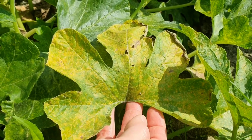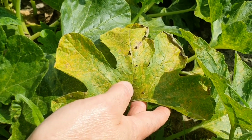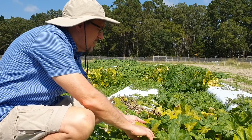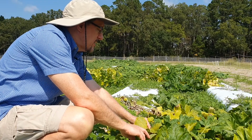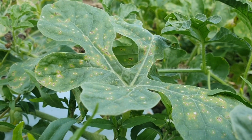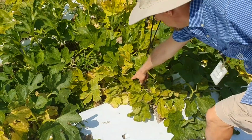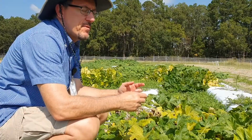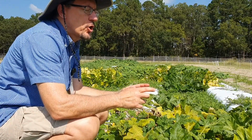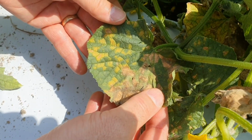The downy mildew organism is actually feeding on the leaf, and as it takes nutrients out of the leaf turns yellow, and then as the disease progresses, those yellow spots turn brown, limiting the amount of nutrients that the plant gets from the sun, resulting in smaller and sometimes misshapen produce. Instead of a nice straight 4 to 5 inch cucumber, you'll get a curved cucumber that can't be used for pickling or for canning.